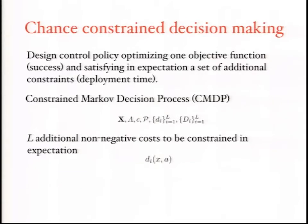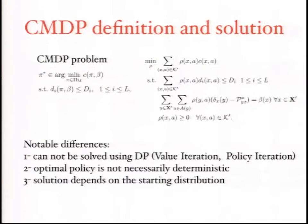So we solve this problem as an instance of chance-constrained decision-making, and in particular, we use constrained Markov decision processes. For those of you that are familiar with Markov decision processes, CMDPs extend the model by introducing L additional costs, lowercase d_i, and L bounds, capital D_i. Each of these costs is a function of the state and the action, like the primary costs. So solving a CMDP means finding a policy that minimizes the primary objective function while making sure that all the additional costs are bounded.